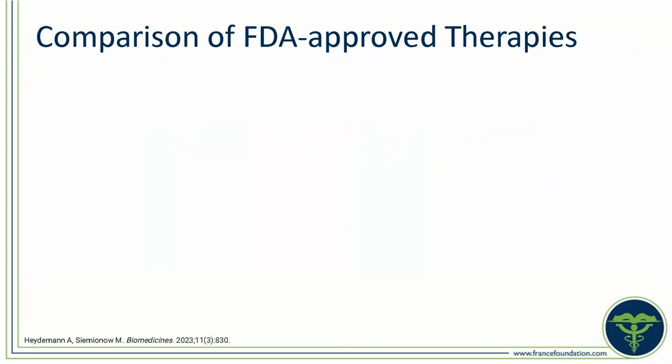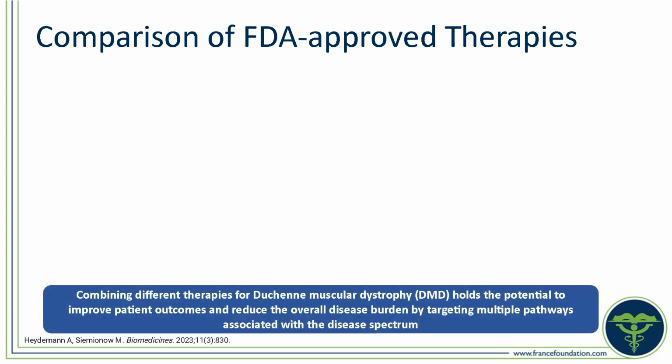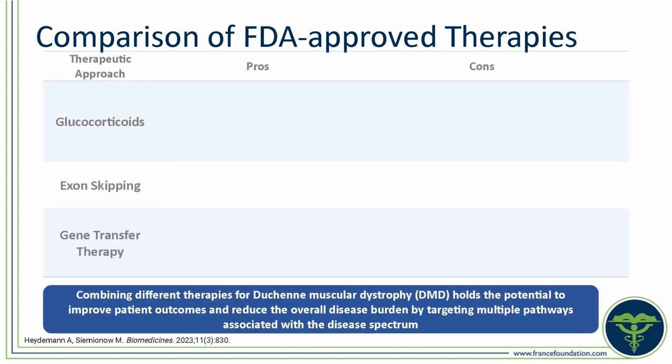So now that we have so many therapies available for Duchenne muscular dystrophy, and the pipeline is still growing with a lot of therapies in clinical trials, we know none of these therapies are a cure. They're not going to halt or reverse the progression of the disease. Most of these therapies are actually slowing down the progression. So in the future, it's going to be combination therapy, maybe combining genetic targeted therapy with non-genetic targeted therapies, with the potential to improve patient outcomes and slow down the progression of the disease.